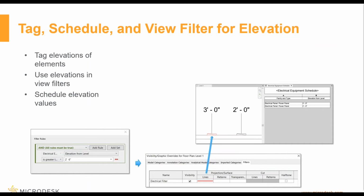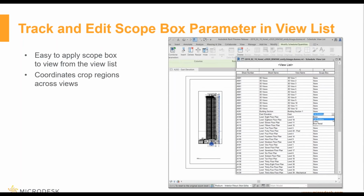A new addition is the elevation parameter. This capability is really important for MEP engineers. It's the ability to tag, filter, and schedule the elevation of elements through the elevation from level parameter. So basically, you can filter through the elevation from level parameter that is displayed here. Now, this parameter has been recently renamed. It's only available in Revit 2020. You can schedule all different, let's say, as displayed here in this image, electrical panel, power panel, and you can schedule its elevation level.